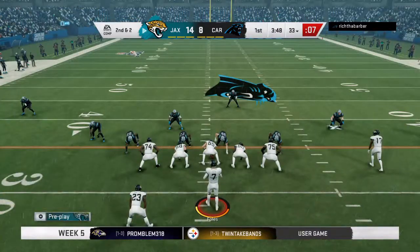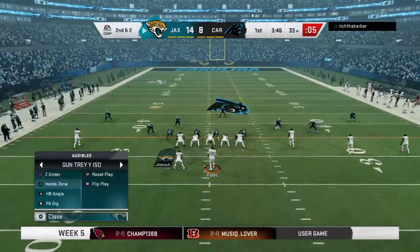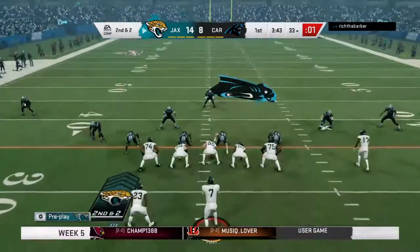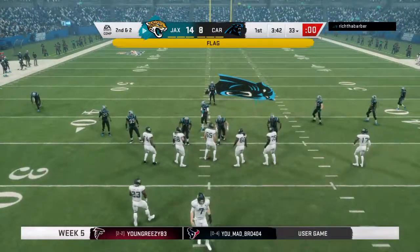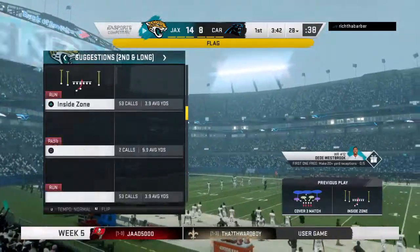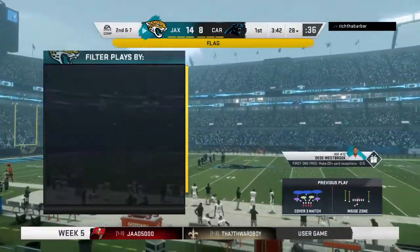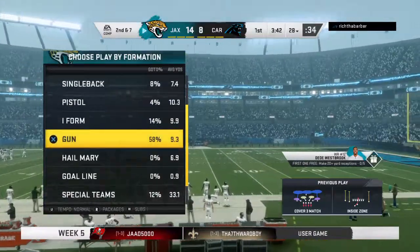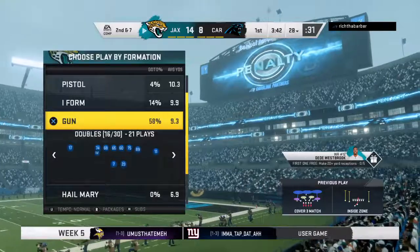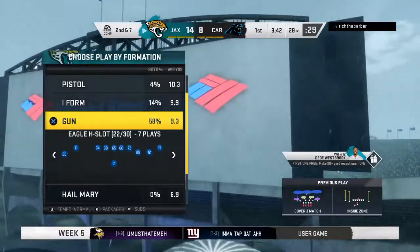Here's a 2nd and 2 now from the 33. He didn't even try to signal for a timeout, so they must have not been aware of the numbers. I think he lost track of the time left in the play clock and probably was trying to read the defense and trying to figure out which play to run and just lost track, and it cost him.